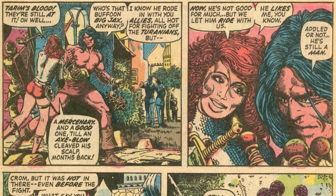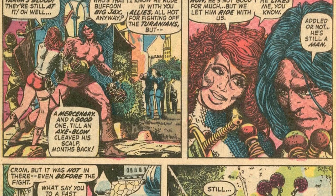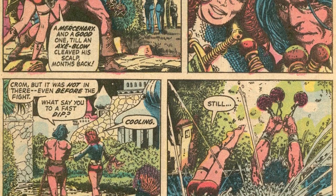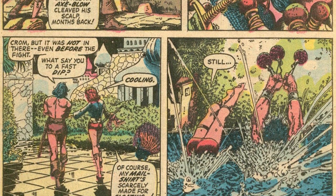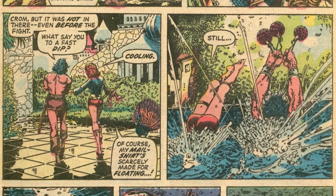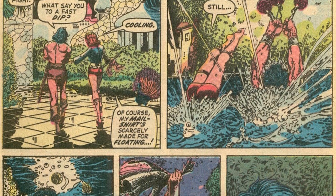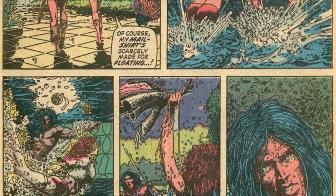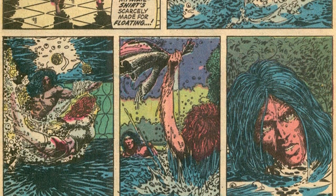They're kind of flirting here, communicating, getting to know each other. We've established that they're both fighters, and now they're having a quiet moment. They're both sweaty from the fight. They see a pool with these beautiful fountains by an ornate looking palace, and they both dive in to cool off. And of course, Sonja, starting trouble, takes off her chainmail shirt and holds it up like, check it out. And in the last panel, Conan is hypnotized.